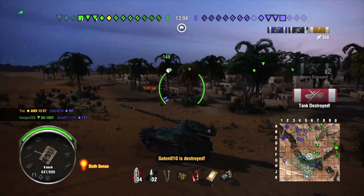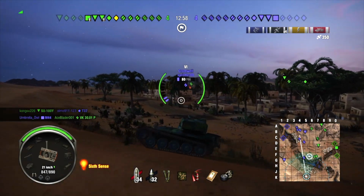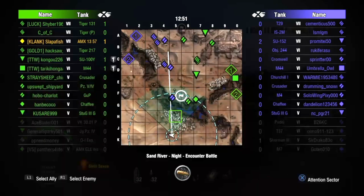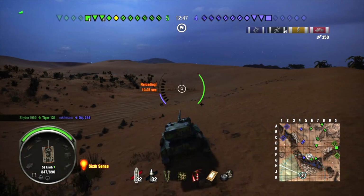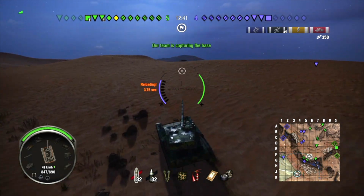Also combine the hit points and the amazing gun that the Tiger 131 has with its horsepower per ton at 15.29, which will get it to its top speed of 40 kilometers an hour really quickly. But the reverse speed is kind of bad at 12, so that's the thing that may hold you back. So the next tank is the AMX 1357.